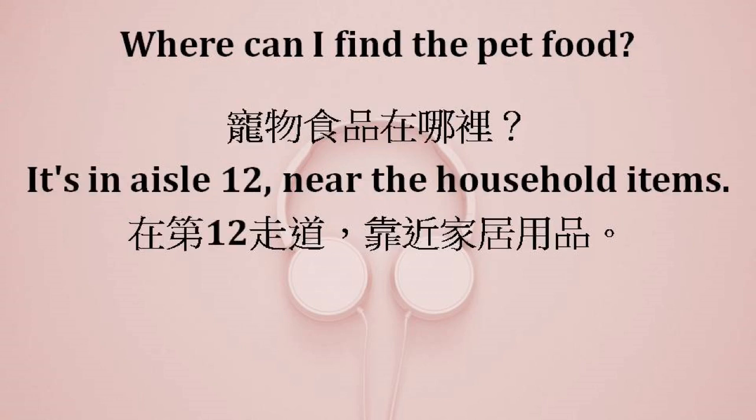Where can I find the pet food? It's in aisle 12, near the household items.